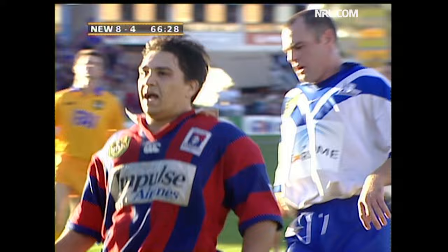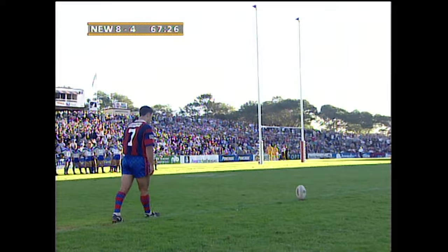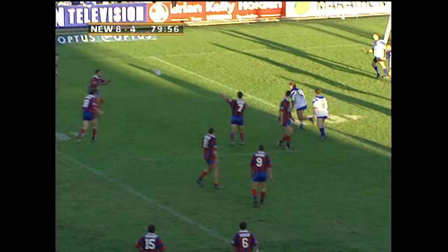Andrew Johns about 7 or 8 metres in from touch. Back on the 20. We'll get a bird's eye view of this one. He's hooked it. So it's none from two for Andrew today. But two tries on the board now and 4 points of difference. And the fans counting down the clock.